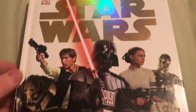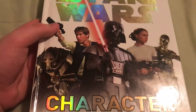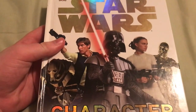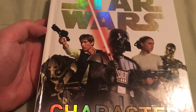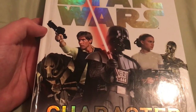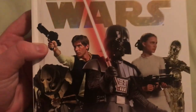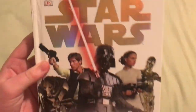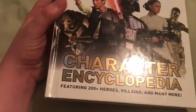Yes, the Star Wars Character Encyclopedia. I got this back in 2014 at a Barnes & Noble. I have spent many long hours pouring through this when I was a young, naive Star Wars fan who thought knowing who Yaddle was was as deep as you could go into the lore. This is a fantastic book, and one that I really love and have a great nostalgia for.